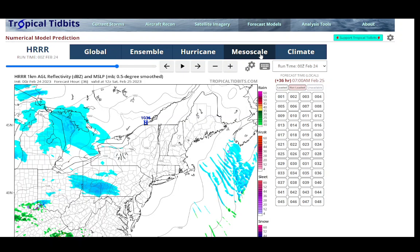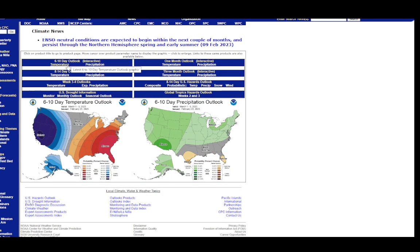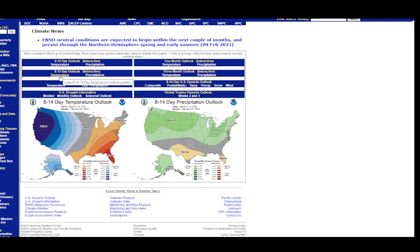So let's go to the Climate Prediction Center before I wrap up this weather update. 6 to 10 day temperature outlook. You'll see here, unfortunately, above normal in the east. And yeah, none of this. Unfortunately, they're not buying what the GFS is doing, and they're keeping us in the same pattern. Above normal temperatures, below normal out west, and yep. So it's really unbelievable.